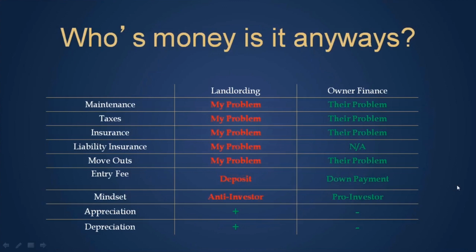As a matter of fact, how we get quality people is we demand higher entry level. We demand a higher cash upfront down payment. And this separates the users and the abusers from the real deal people who want to own a home and be successful.